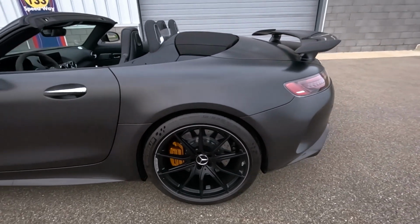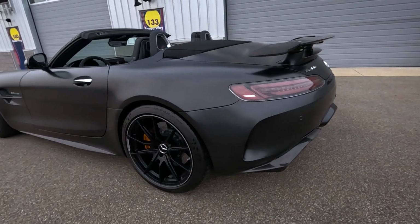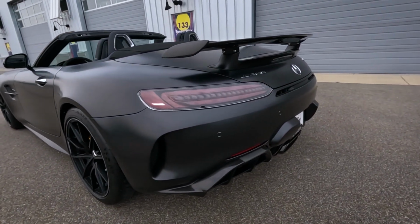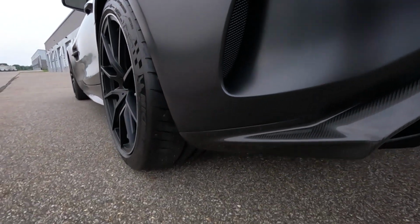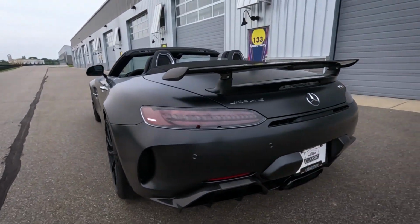Out back, we have a 325/30 on a 20-inch rim. This is a staggered set. Up front, we have a 19-inch. And then out back, they give us the 20. Yes, there's plenty of meat.